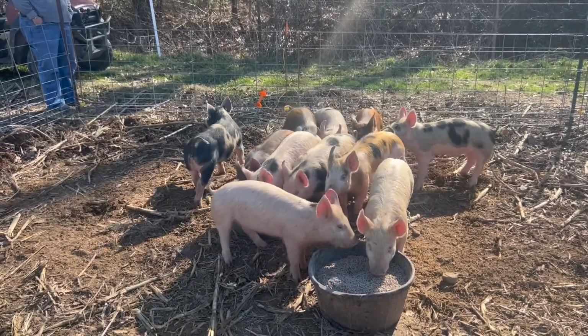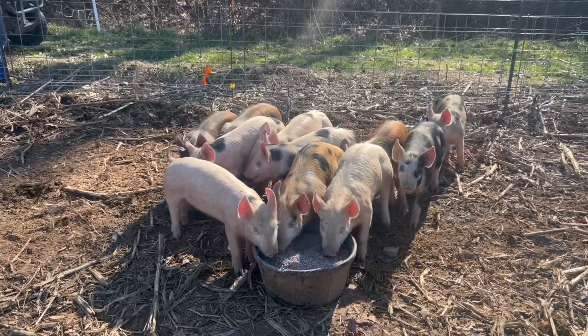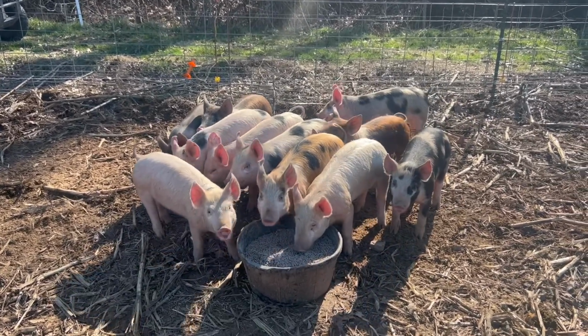Everybody's doing really good. These pigs are looking great. I've actually got 2 of these feeders sold to a good friend of ours that was wanting a couple of pigs.